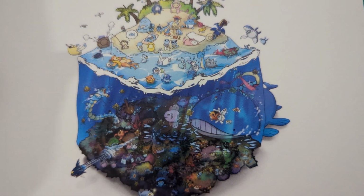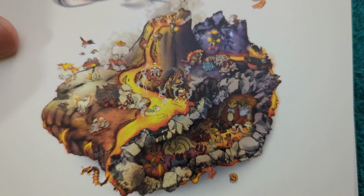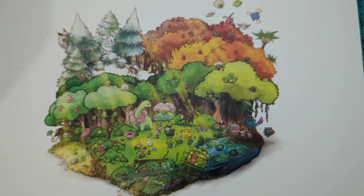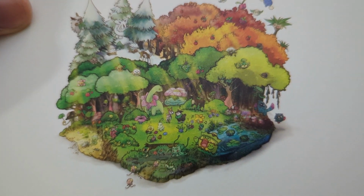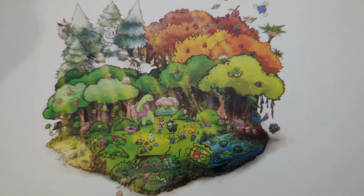This one is a Pokemon Water type one, followed by the Fire type Pokemon postcard, and then lastly a Grass type version of it, which I thought was really cool, and that you could buy all 3, give it to 2 friends, and you'd have matching postcards. And that's all of those.